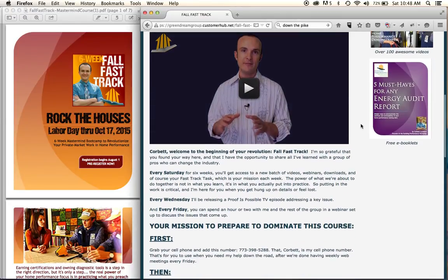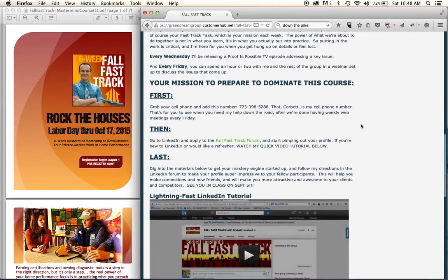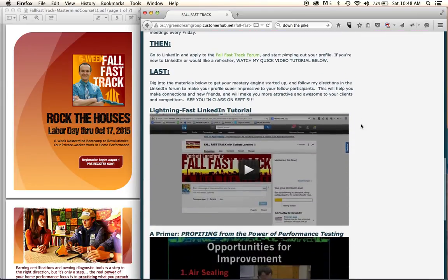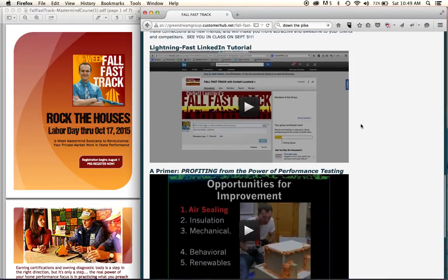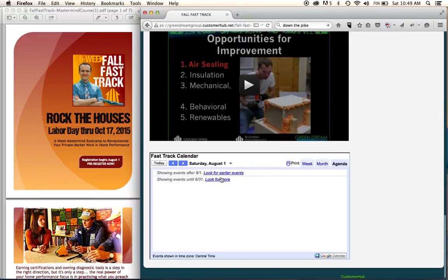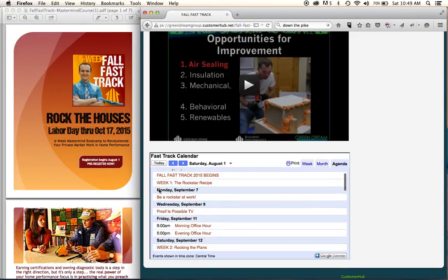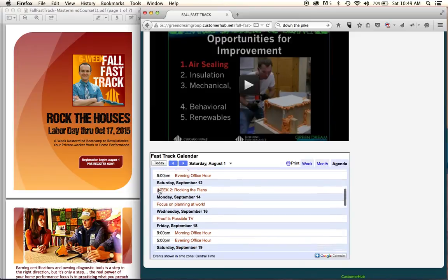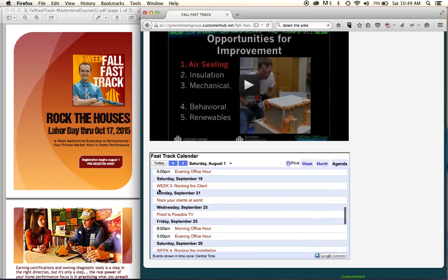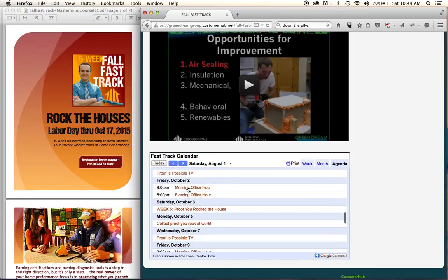Now, the power of this type of training is that, as you can see, there's a lot of things that are going on. There's a lot of writing. There are some videos, webinars, etc. And you can see that we've got here the full calendar of what happens during Fall Fast Track, so you can really start to map out exactly what's going on. You can add these to your own calendar, or just check in every week and just make sure that you're on the right page.